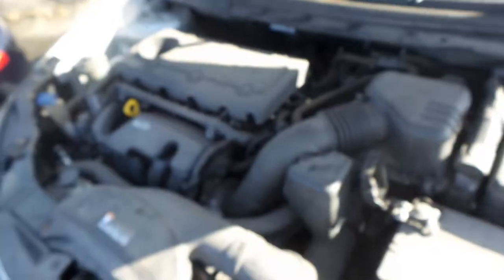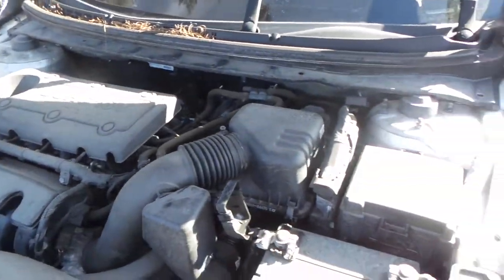This does have two good headlights. We also have a good grille. This engine does not run because we do not have a key. It's an automatic and a front wheel drive.